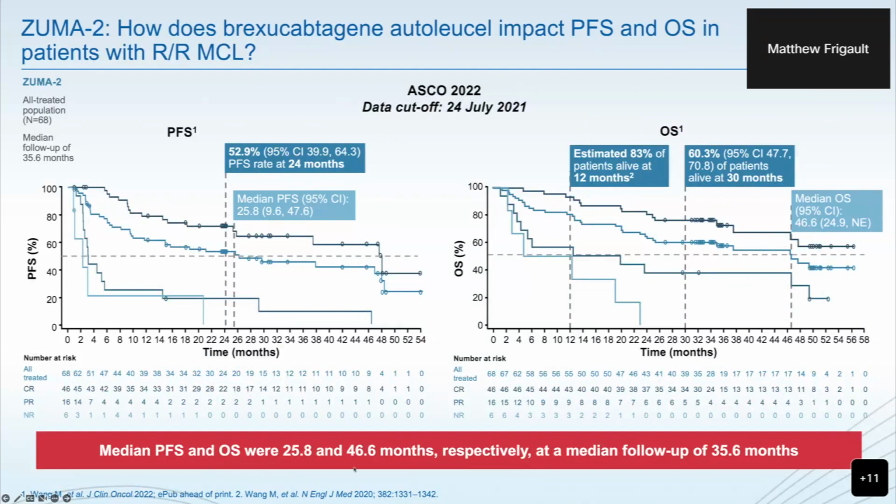Again, the highest we saw post-BTK inhibitor therapy was about a year, depending on what cohort you look at. And here we're seeing an overall survival improvement with a median overall survival of 46.6 months. And this was with a median follow-up of 35.6 months, so pretty long-term follow-up here.